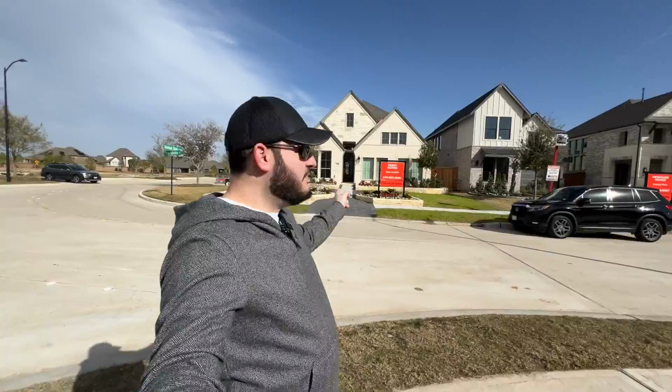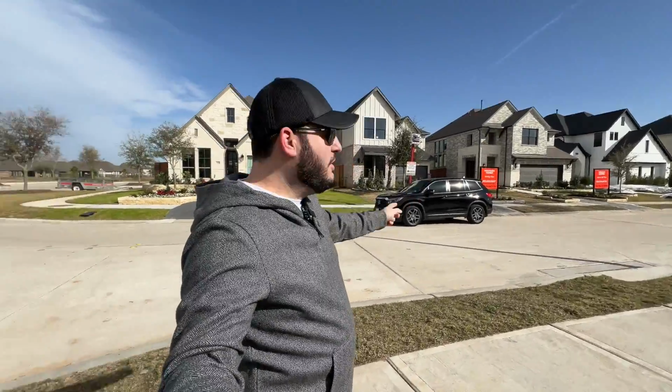So you can see right here across the street, Perry Homes has one of their models. Right next to that is Newmark Homes. Next to that is another Weston Homes. We have Brookfield Residential. So the great thing is that you can actually come here with me and we can go from model home to model home, exploring their floor plans, seeing what they have available, and deciding which one might be the right fit for you.